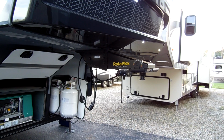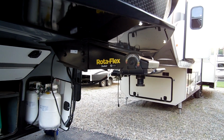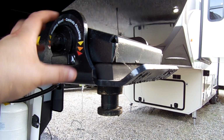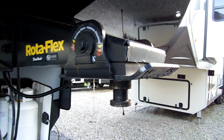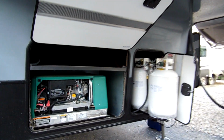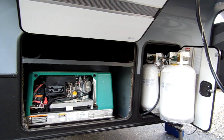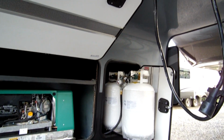You are also going to have the Rotoflex Trail Air pin box standard on the Thunderbolt model, which is a really nice upgrade. Basically, it has a little pivot point here with some rubber bushing in here to help soften the ride a little bit. The camper comes standard with an Onan 5500 watt generator. You have two 30-pound propane tanks on the slide-out tray there.